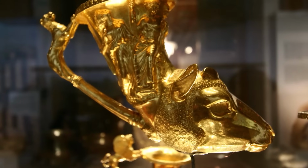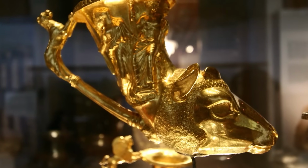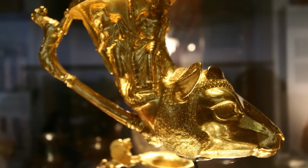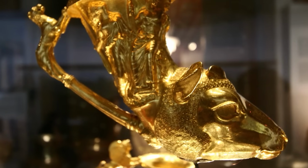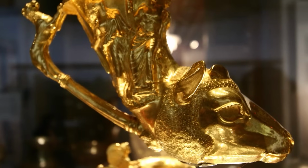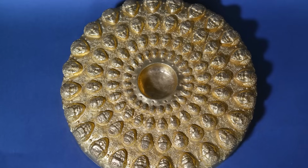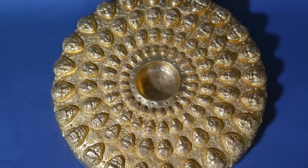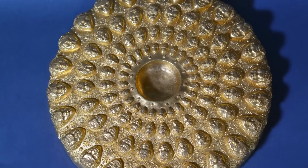Considering the cultural and historical value plus the raw gold value, it is estimated that the Panagurishte treasure is worth at least $200 million. But can you really put a price on a discovery that has unlocked so many secrets of a long-lost civilization? For many, the true value of the Panagurishte treasure is not in dollars and cents, but in its priceless contribution to our understanding of the human past.